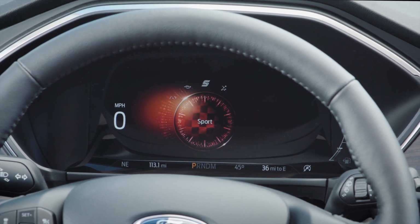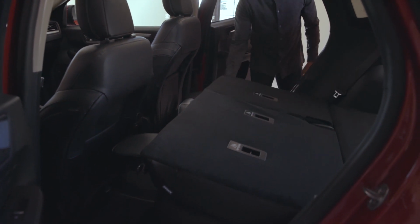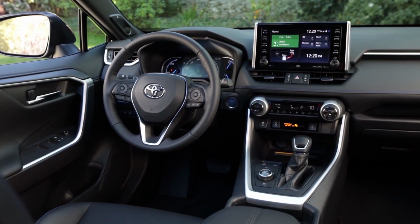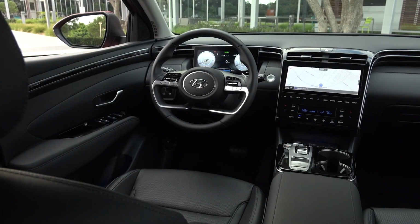It's a pretty spacious interior as well, with lots of room in the back seats and a pretty good sized cargo area with back seats that can obviously be folded flat. I'm not sure whether it has quite as much room as what you'd get with the RAV4 Hybrid or the Tucson Hybrid, which are also very spacious and practical SUVs, but it's definitely in the same ballpark.